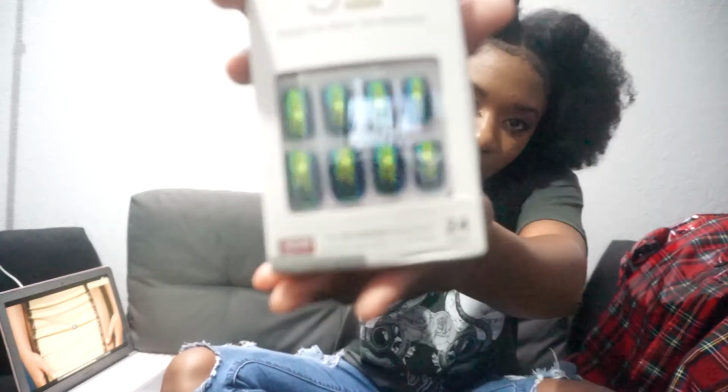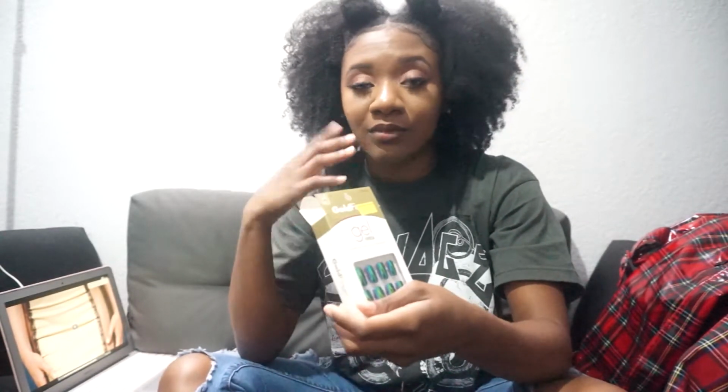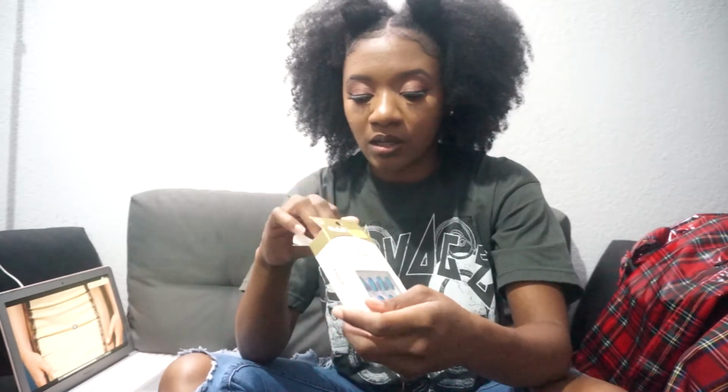I got some nails. These little press-ons, can y'all see? Yeah, so I got these nails. These were like $6, and so I'm gonna put these on now, fix my makeup a little bit, and then get ready to shoot.